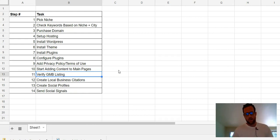is create our Google My Business listing. Now, this is kind of a weird one because depending on what you're doing, if you're a local website, you need to have a Google My Business listing for people to find you locally. If you're a national website, you technically don't need one. However, I still think it's good to have one because it just gives you more of a serious business identity.